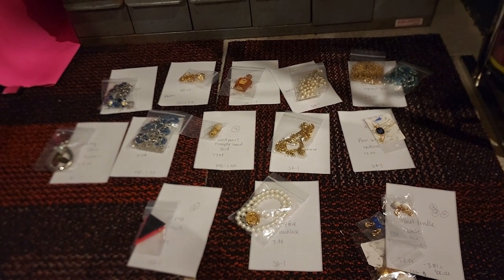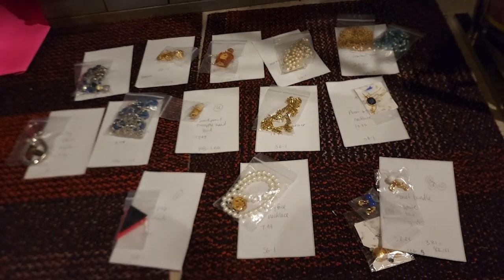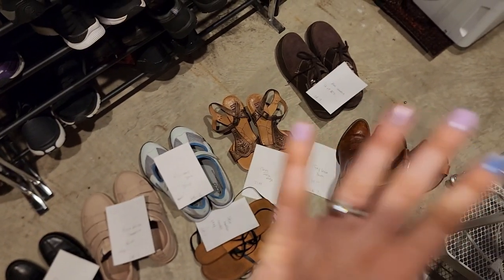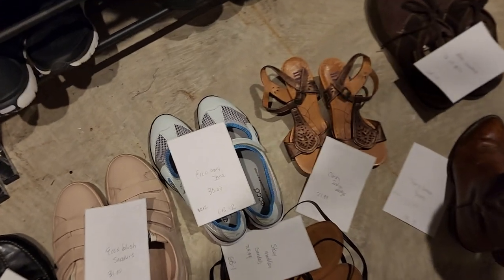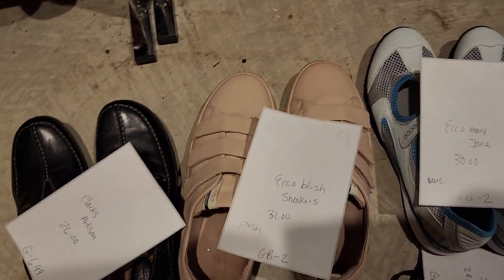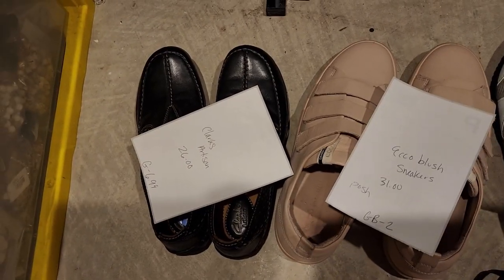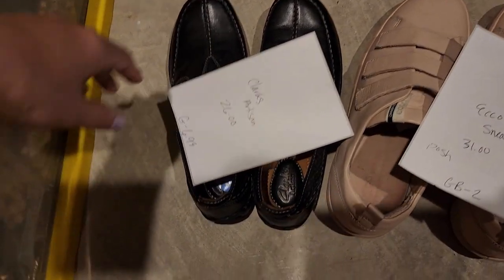And I got a lot of shoes this weekend actually. So let's go grab them. Okay, so here are the shoes going out. And again, I still haven't listed shoes. I got shoes in a haul, so I will be listing shoes shortly. But let's just get right into these.